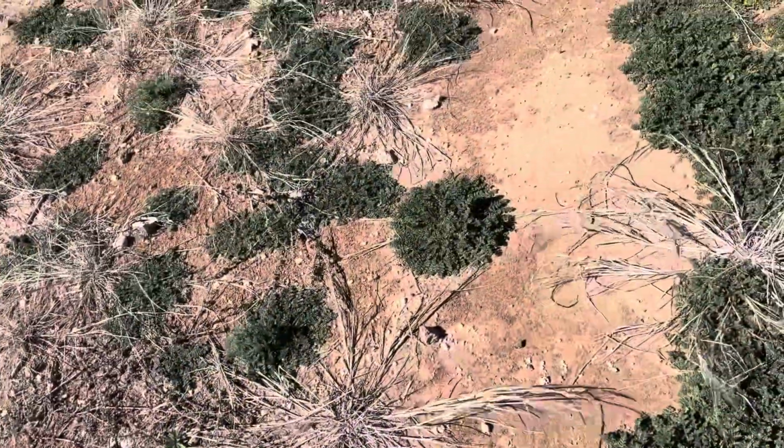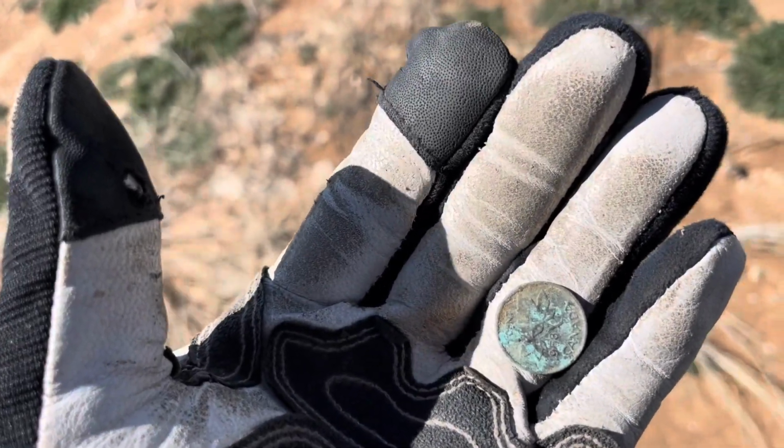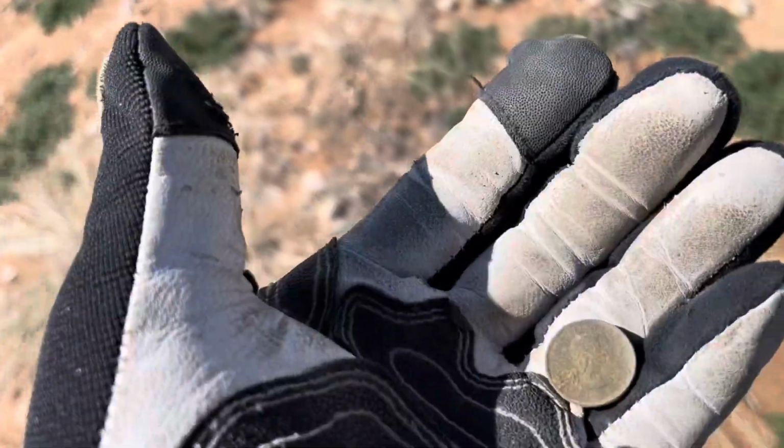There we are, another weedy. All right guys, just bringing you back in because we got a Canadian weedy, 1958. Right there, big hit, that is nice.